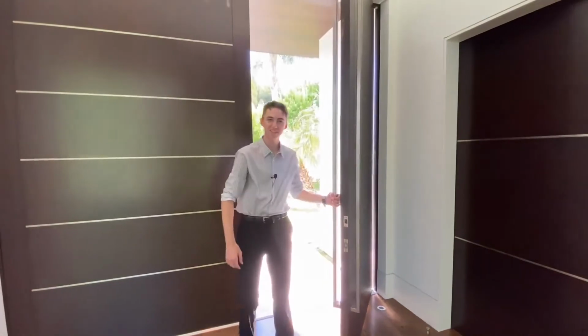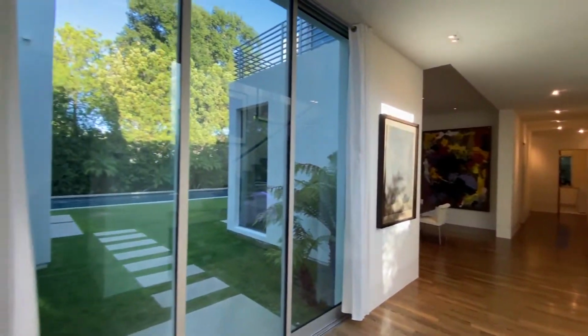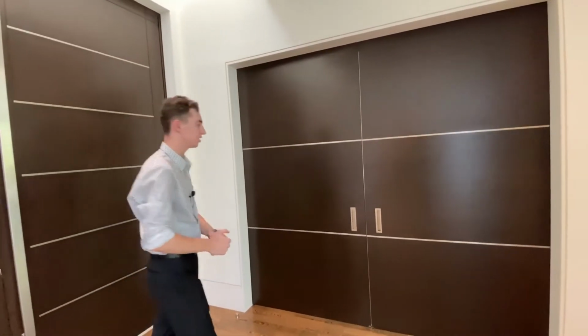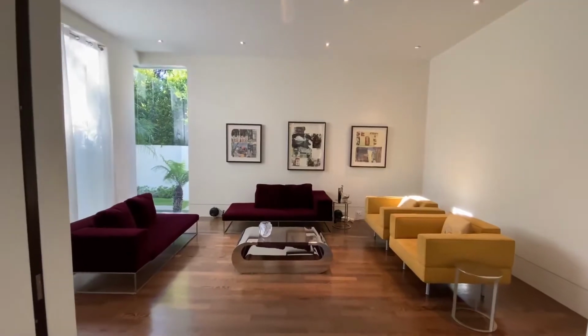So as we first step foot into this property, we are going to notice custom wooden flooring shown all throughout this downstairs area. And then to my left-hand side, we're going to see some conspicuously placed French doors. And if we head inside right here, we are going to notice that this is currently staged as an informal living room.